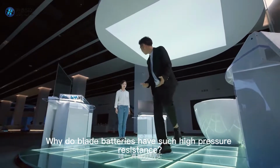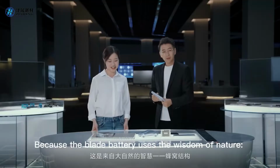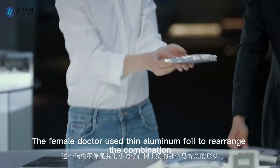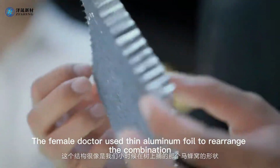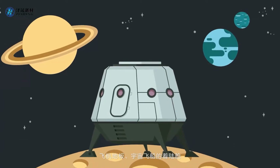Why do blade batteries have such high pressure resistance? Because the blade battery uses the wisdom of nature, the design of the honeycomb structure. The doctor used thin aluminum foil to rearrange the combination, so that the blade battery is enough to support the weight of a person.